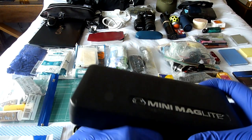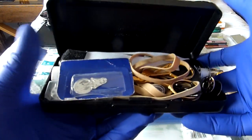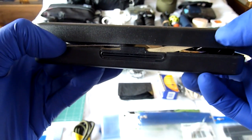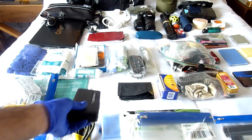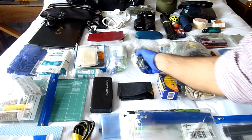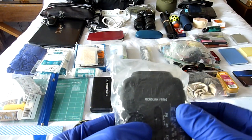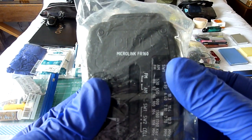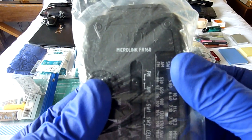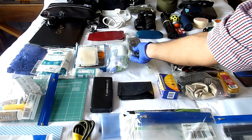Sewing kit. Again, repairs. I need to be able to repair everything. I wear clothes, so I need to be able to repair them. This is a fully customized sewing repair kit. A radio. This is by Eton, I think is the company. Yeah, Eton. Microlink FR160. Really, really good quality radio. Some difficulty in obtaining more of these. I don't know why, but this is a really good model.